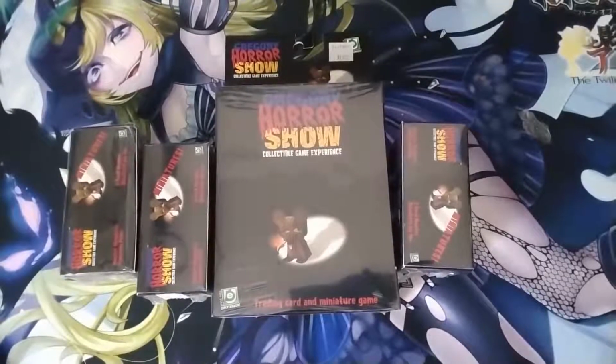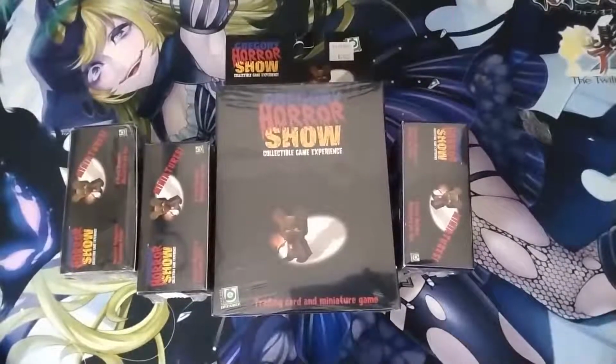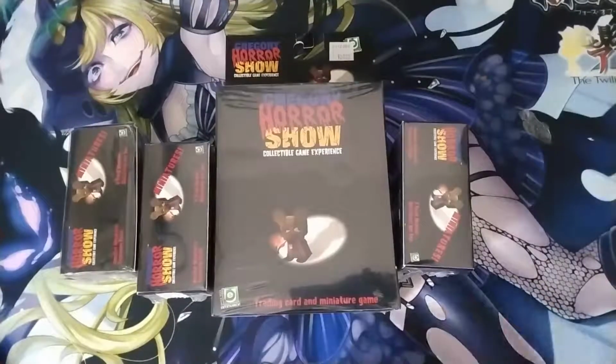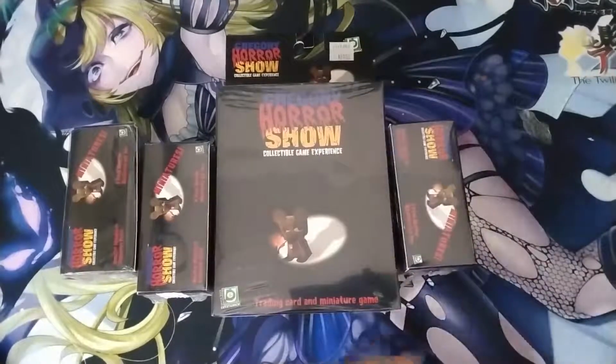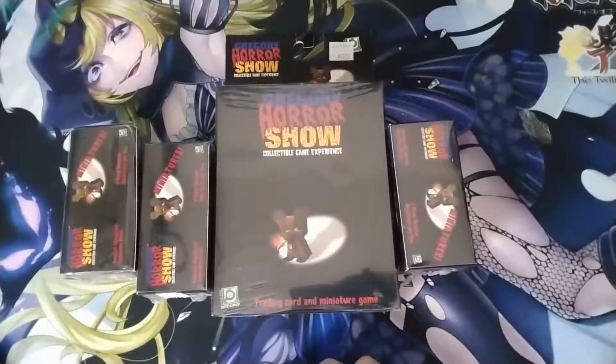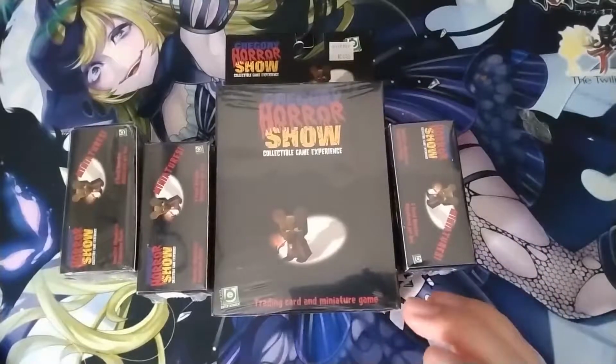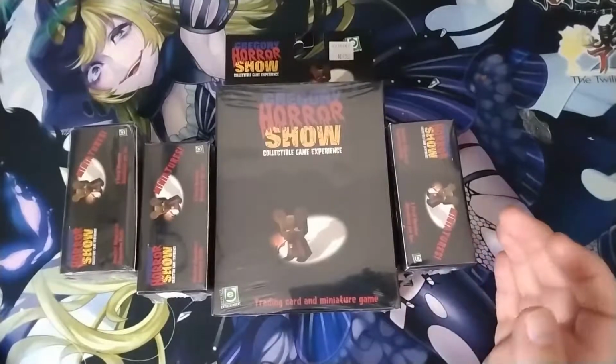My name is Justin, and today we're going to be taking a look at Gregory Horror Show, a collectible game experience. Trading card and miniature game made by Upper Deck Entertainment. Through my little bit of research, there's not really a lot of information about the game itself, but Gregory Horror Show did start out apparently as a Japanese anime or cartoon show, which later became a game for the PS2.